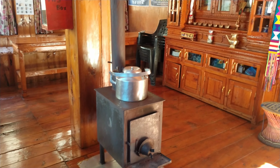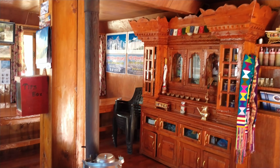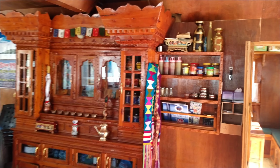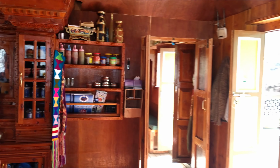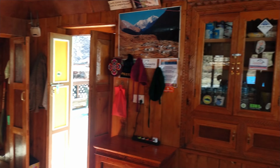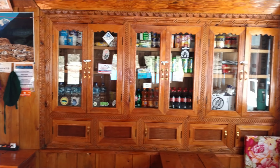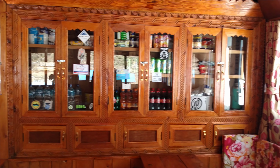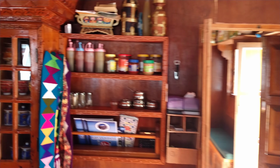And the fact that the structure is wood, that's really good. It's gonna keep us warm. Wow, this is. Next, I'm gonna go downstairs and show you our room with the attached bath. Total cost 200 rupees. 200 rupees.